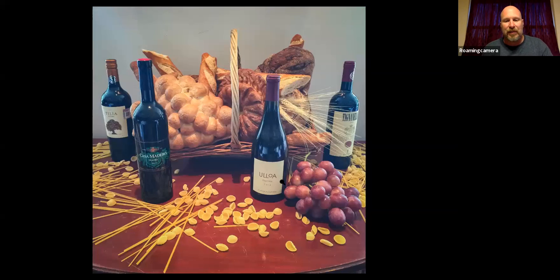This is a really good example of being careful what people lay out for you. This was an iPhone shot that I did, and it was nothing special. They said, hey, come do some food photographs for us. Okay, great. What do you have set up for us? And they pointed us in this direction right here.